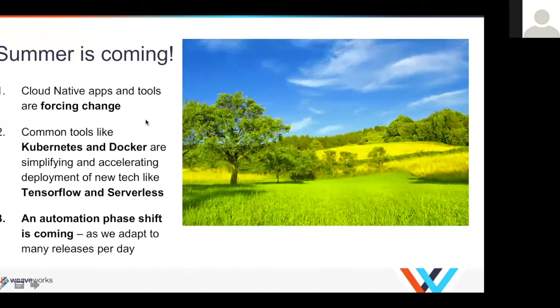Common tools, or when I say common tools, I mean, we're speaking to the CNCF audience here. Obviously, you've all heard of Kubernetes and Docker. Perhaps not everybody has outside of the segment, but it will grow. And these are becoming common tools. These are the future, simplifying and accelerating use cases like machine learning, TensorFlow, or reactive computing like serverless, for example, and many other examples exist too.